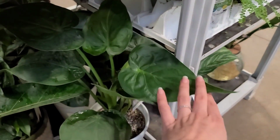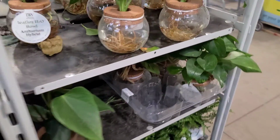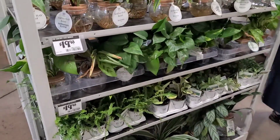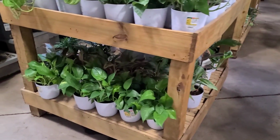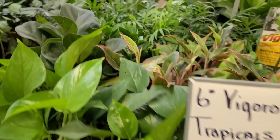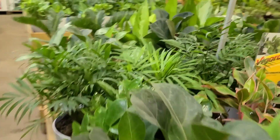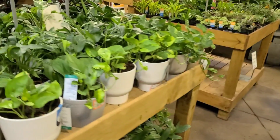And then they had the Alocasia cuculata that I am always looking at just because I am genuinely curious to see if I can find another one with sport variegation. I love mine. I know it's not the most exciting plant in the world, but I just think it's so cute. I love green on green variegation. And then the usual suspects over here, nothing out of the ordinary.